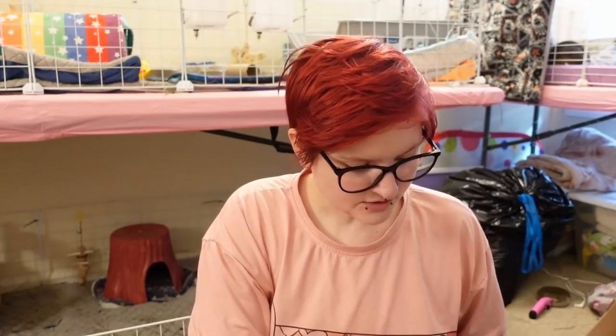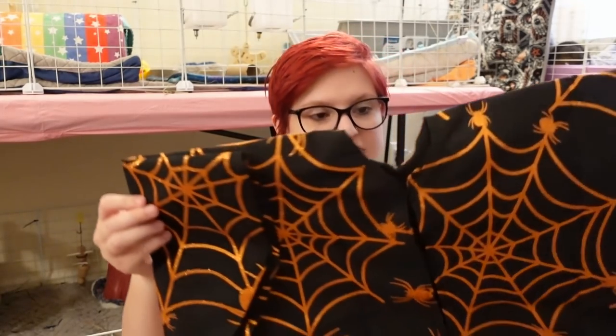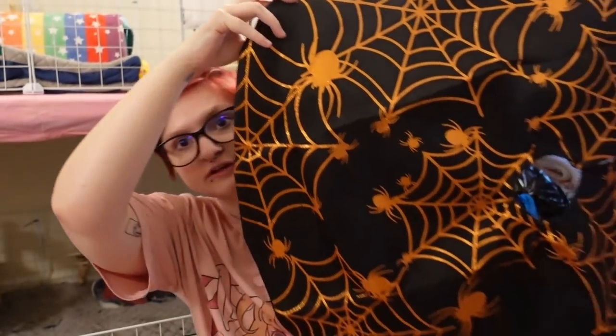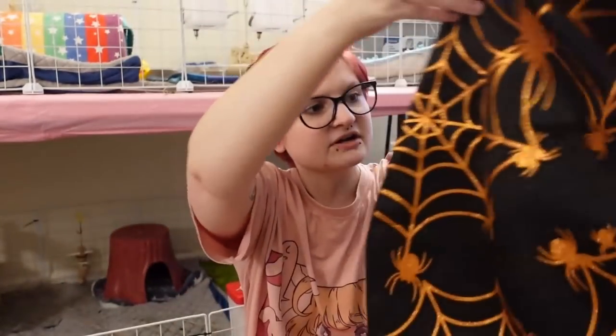And then another item for the tree is I got a little Halloween tree skirt. So this is actually big enough for a full-sized tree. I thought it said online it was for a mini tree, but this is actually really big. As you can see, it has spider webs on it. It seems pretty nice quality. And all of these things were pretty cheap.